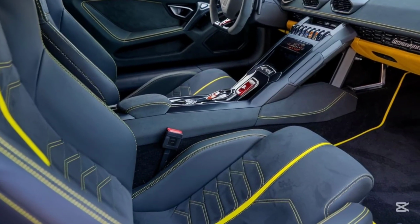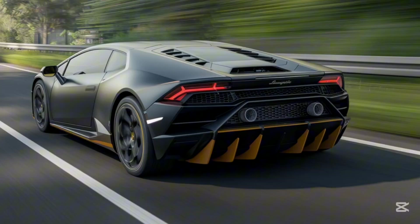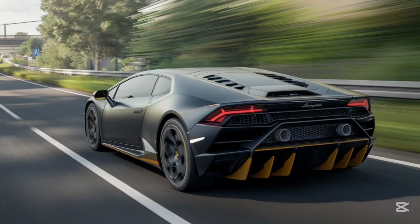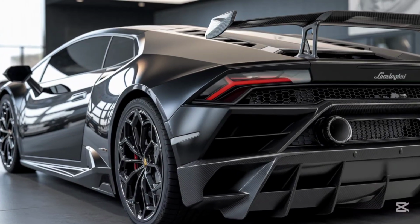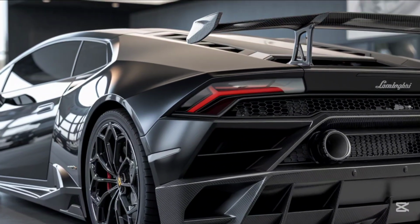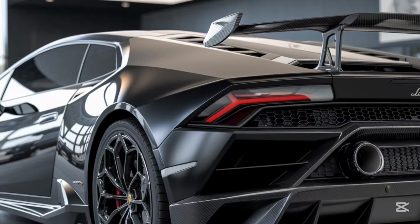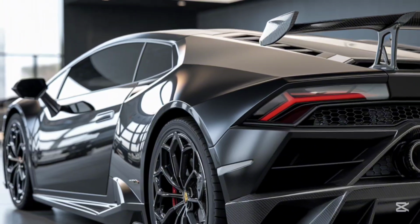But it's not just about performance and looks. The 2025 Huracán comes equipped with a suite of advanced technologies that enhance both safety and driving pleasure. The Lamborghini Dinamica Veicolo Integrata (LDVI) system uses real-time data to adjust the car's dynamics based on road conditions and the driver's inputs. Features like adaptive cruise control, lane keeping assist, and a 360-degree camera system ensure a safer driving experience, whether you're navigating city streets or tearing up the open road.